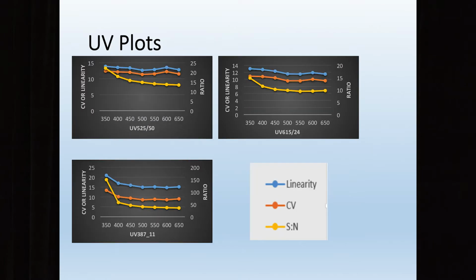UV didn't work very well. UV didn't work at all. I think the dyes just aren't excited by the UV. There was one that there really was no excitation at all. The others just kind of marched up the scale with really no difference between them.